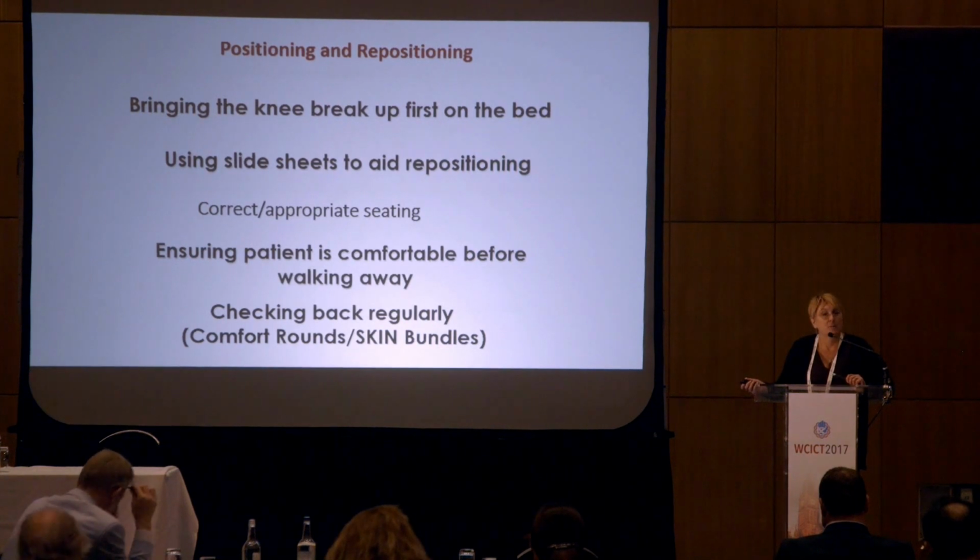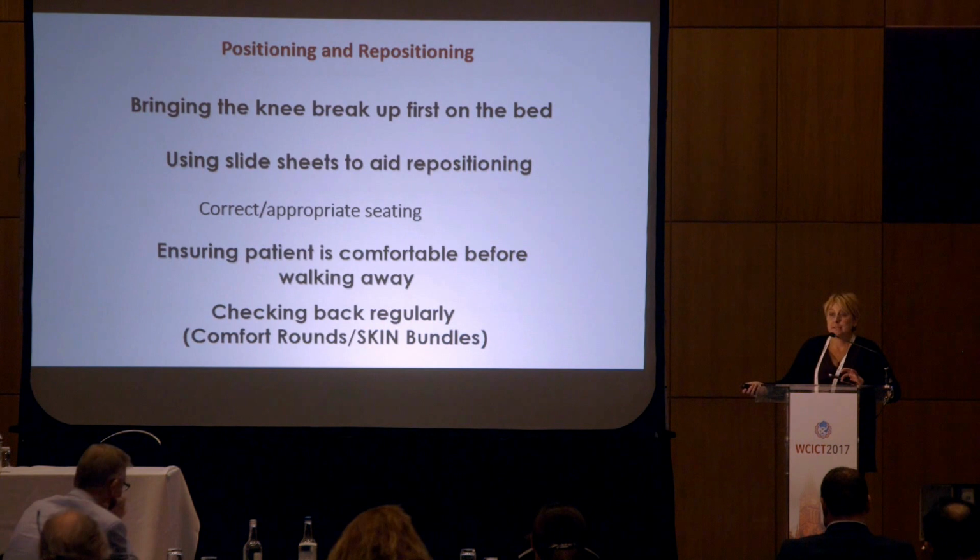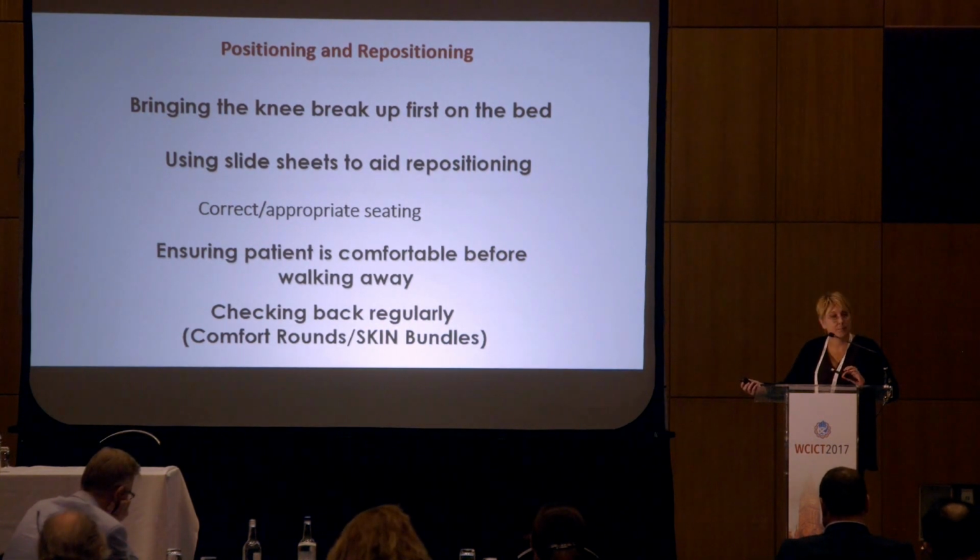We also need to ensure that we're checking back on our patients on a regular basis, and a lot of places now are employing things such as the comfort rounds and the skin bundles. But once again, it's using those to their best effect. One of the things that I see, because I do a lot of review of clinical notes and clinical records, is that with the skin bundles and with the repositioning charts and the comfort rounds, we're seeing the same position for the patient at every single round. So the staff may be filling these in every 2 hours, but they're not actually necessarily using the information on that chart to inform what they're going to do next. So the patient is always sitting at every 2-hour interval that the nurse is going to them, but they're not changing their position.